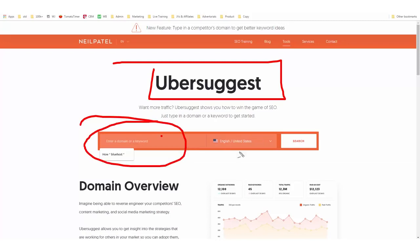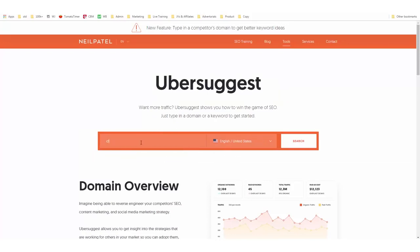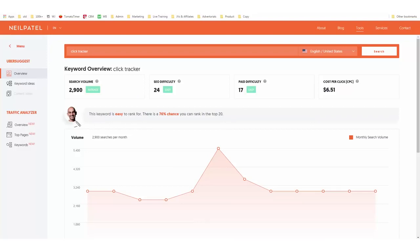So I'm going to enter in my keyword here, which is click tracker. Let's check it out. Now, what's nice about Uber Suggest is Neil Patel, who is the guru behind this, says this keyword is easy to rank for. There's a 76% chance you can rank in the top 20. So that's kind of cool. I know that simply if I put up a video about click trackers, I can probably rank pretty high for that and get some traffic.